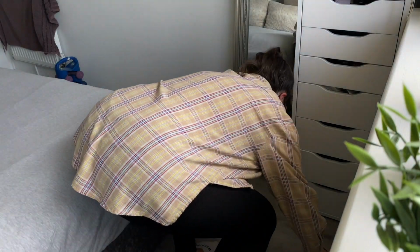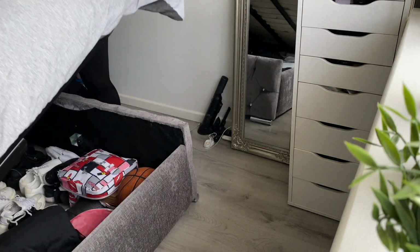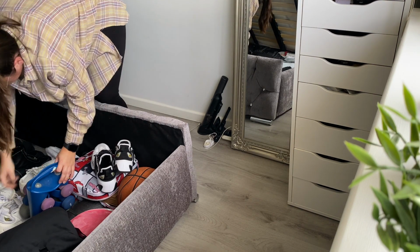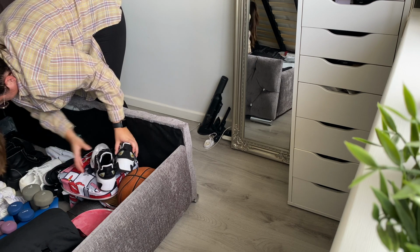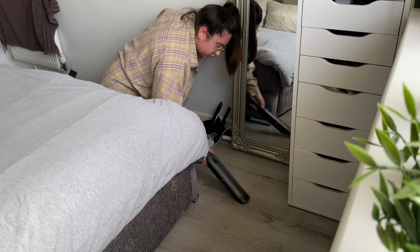So once I'd popped all these shoes away, I just knitted them up and popped them little weights just under the bed because I don't use them all the time now. So I've just popped them under there because then they're easy to get to if I need them, but they're not in my way in the wardrobe because I'm not using them every day. So it was just a waste of space.